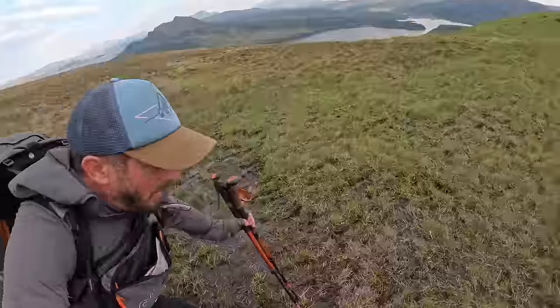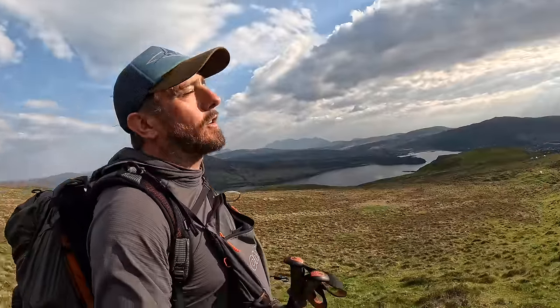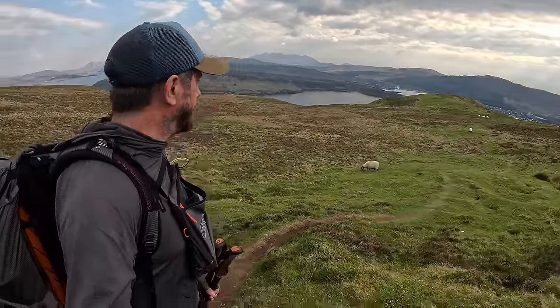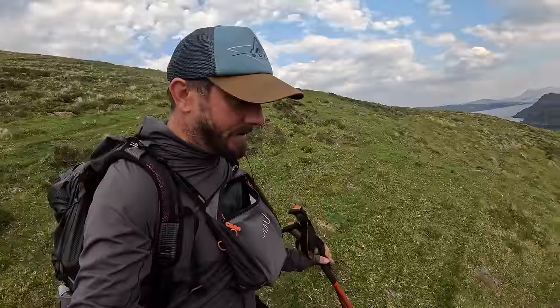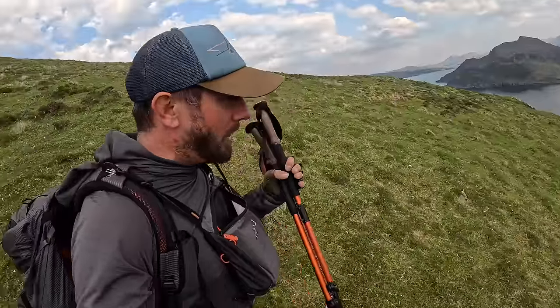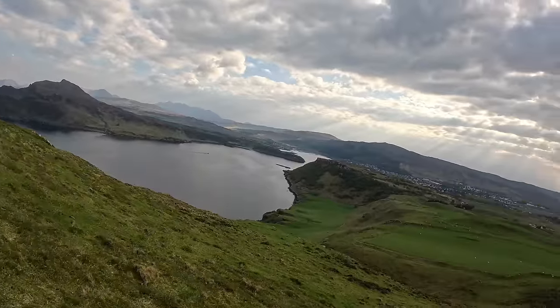Am I gonna, hold on, whoa! Nearly bog myrtled myself. Oh, look at it. The next available camp spot could be mine. I'll put my stats up later on, but we've done just over 20 miles today. So that's it, that's enough. Ah, I can see there's a bit of flat grass down here. Hopefully it'll be nice because that's not a bad vista.